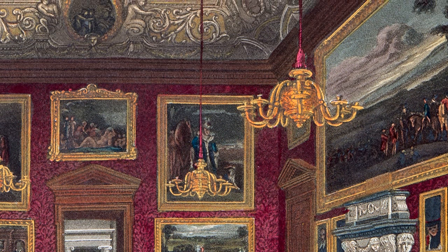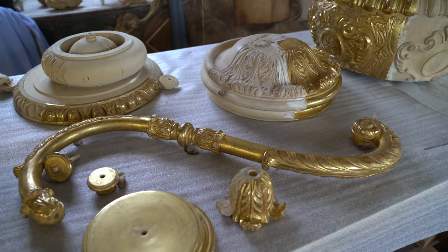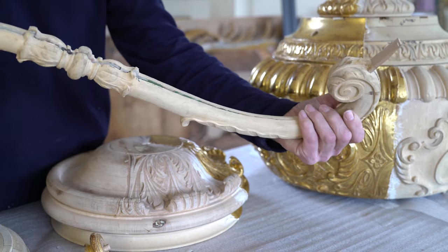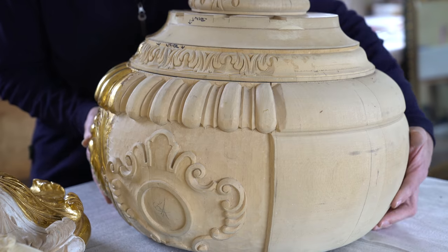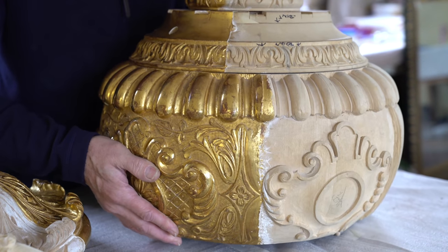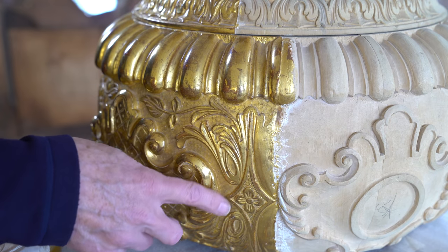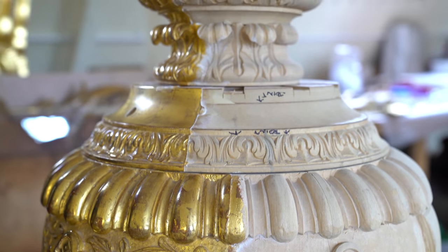Once the drawing's complete and we've approved the mouldings, we then start to construct the whole thing with timber. From that stage, we then start to produce the wood carving. It is then covered in gesso, a plaster-like substance, and all this detail here is carved into the gesso. Once it's gessoed, it then gets gilded.